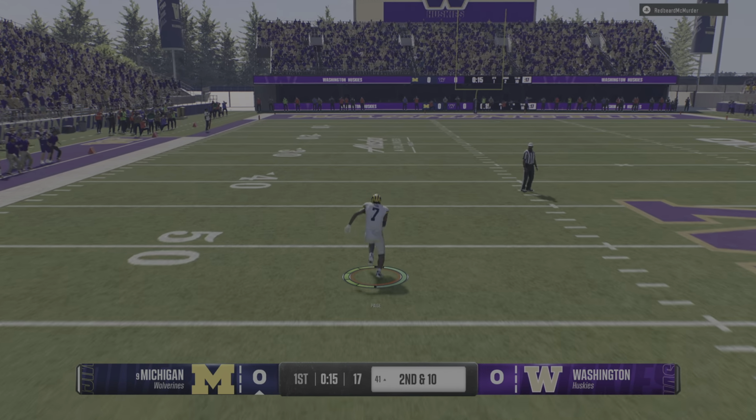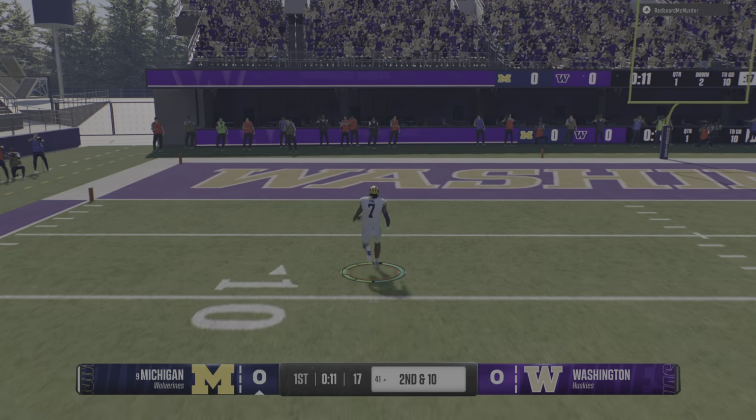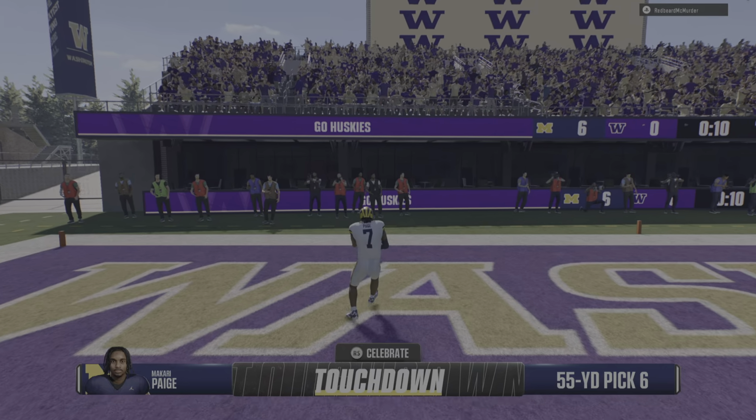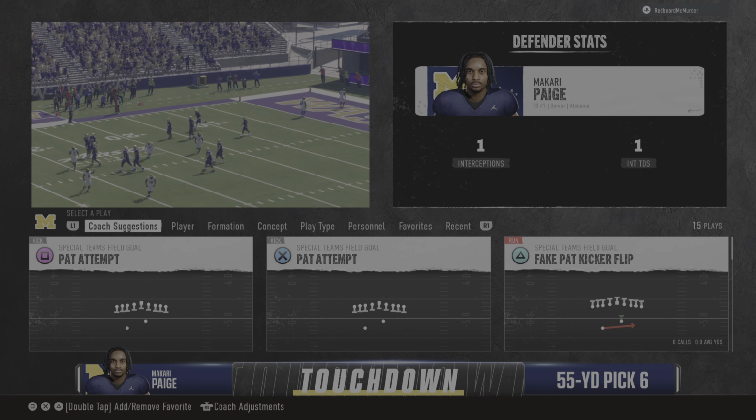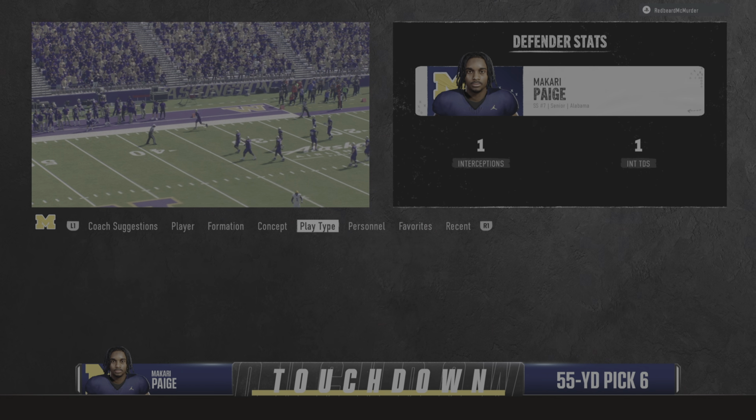Pass on the way. It's picked off. Taking it the other way. Running inside the 20. Touchdown, Michigan. What a great play by the defense, and paying it off with the interception return.